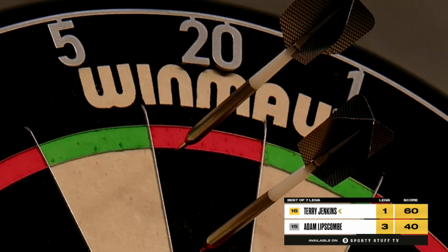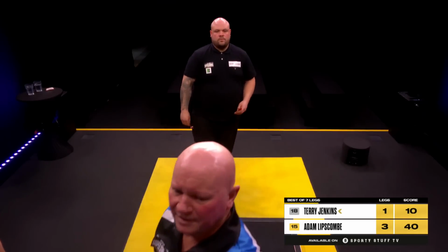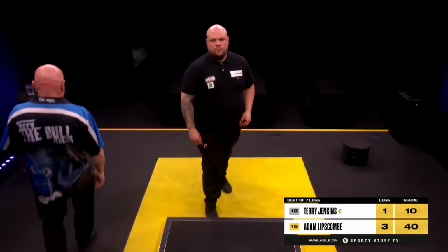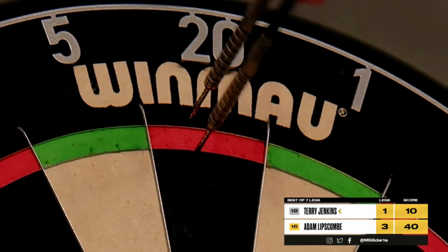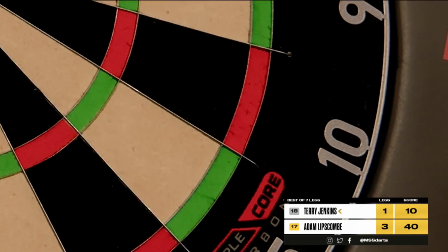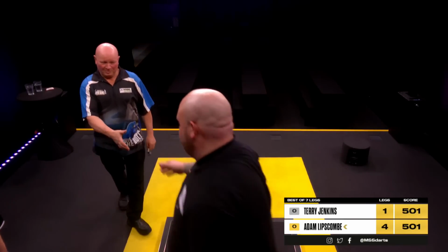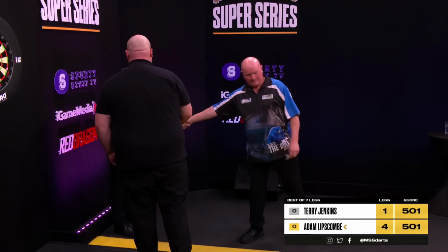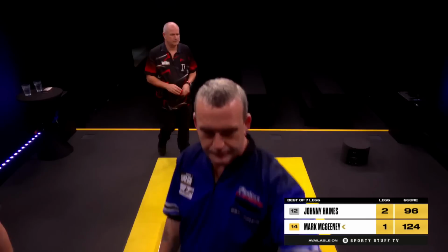That's not a great dart. He's been good on double 10. 50. What a chance for Adam Lipscomb. 40. To beat the bull. Double 10, game shot for Adam and the match. It's a big victory for Lipscomb. It's a big win in the context of the group. And a big margin of victory for Lipscomb. What a setup that is.